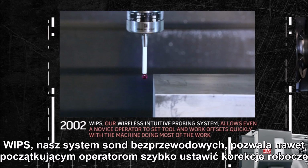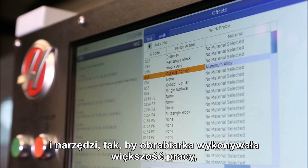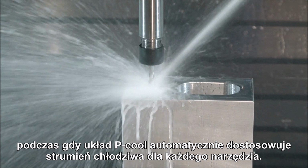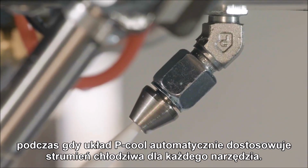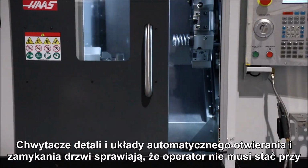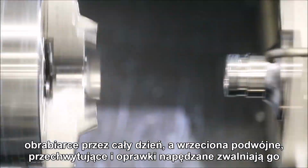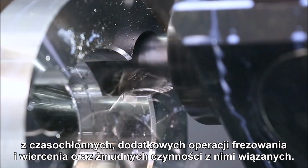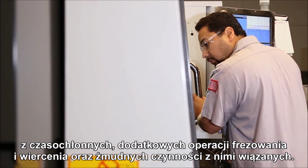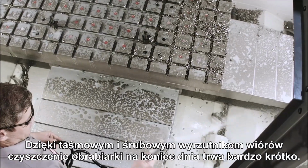WIPS, our wireless intuitive probing system, allows even a novice operator to set tool and work offsets quickly with the machine doing most of the work, while P-Cool automatically adjusts the position of the coolant stream for each individual tool. Parts catchers and auto doors eliminate the need for an operator to stand in front of a machine all day, while dual spindles, sub-spindles, and live tooling take away time-consuming secondary milling and drilling operations and the labor-intensive handling that goes into them.